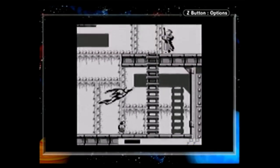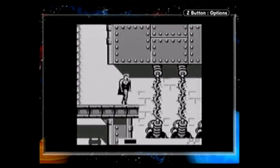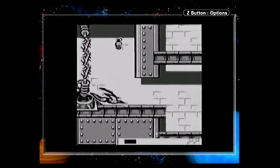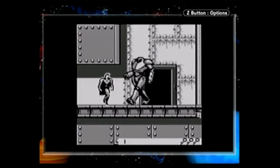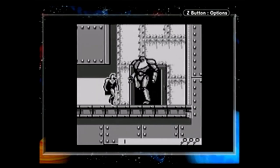Level 3, you're in LexCorp, and you have to find two keys and then fight the LexoSkel 5000. The level is full of these electrical barriers and more flashers that shoot you the instant you come into sight. I guess now is as good a time as any to mention that if you die, you get sent back to the start of the level, and you don't get to keep any keys you've collected.